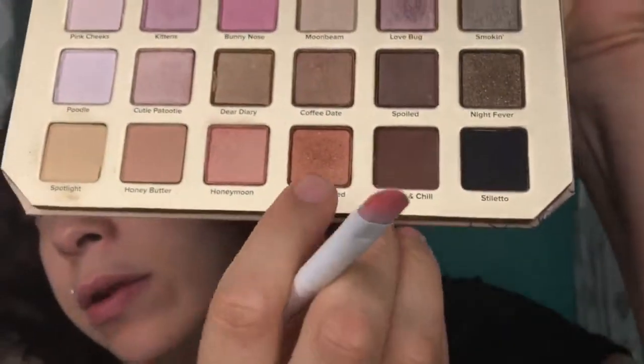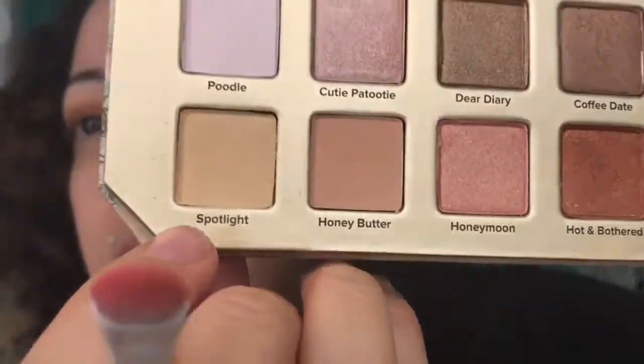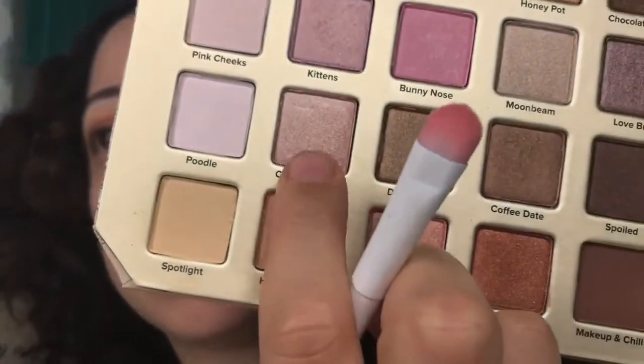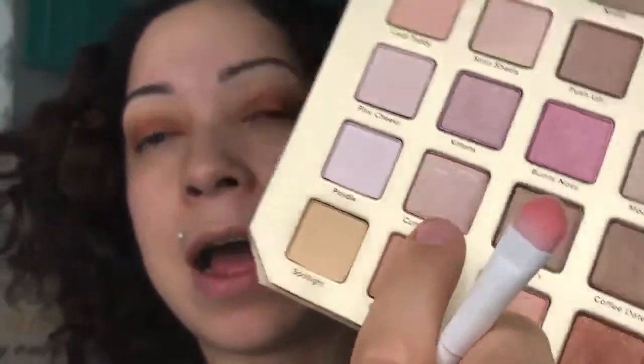So what I'm going to do is see if I can find a highlighting color. And so I want to show you Hot Bothered. This is Hot Bothered right here. This is Spotlight, what I've been using in my crease. This is on my lid. And now I'm gonna look for something. This one here looks good. Cutie Patootie. I like that for my brow bone.